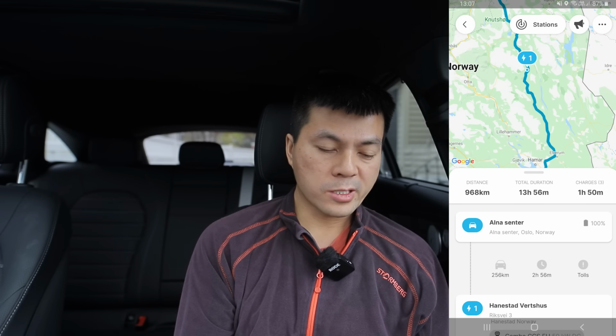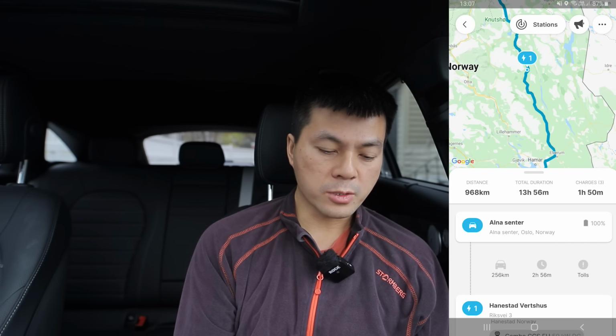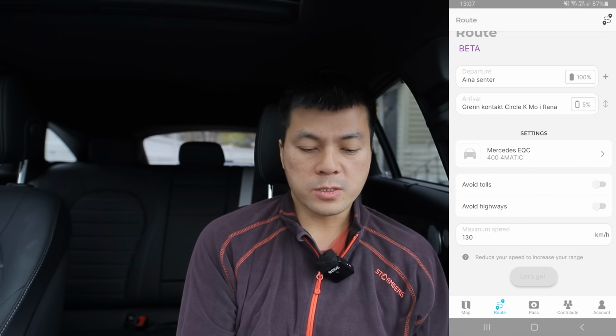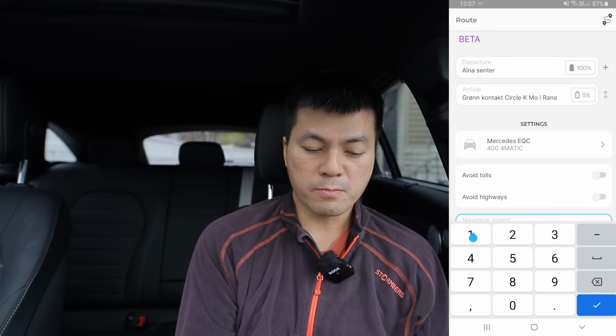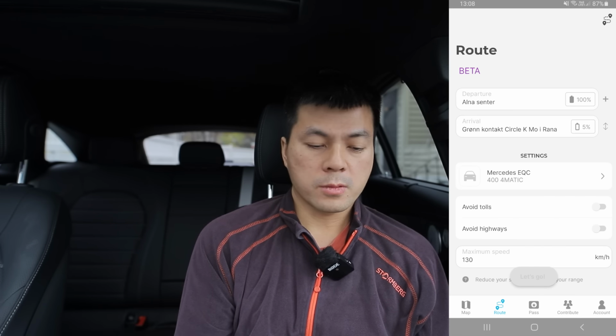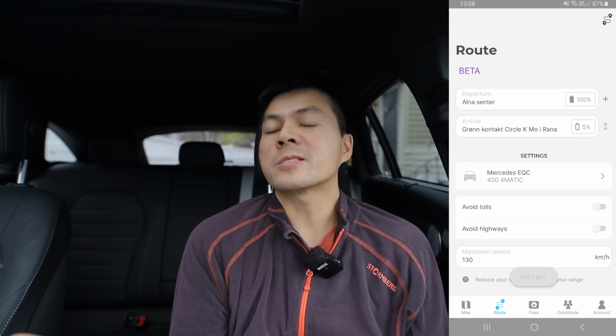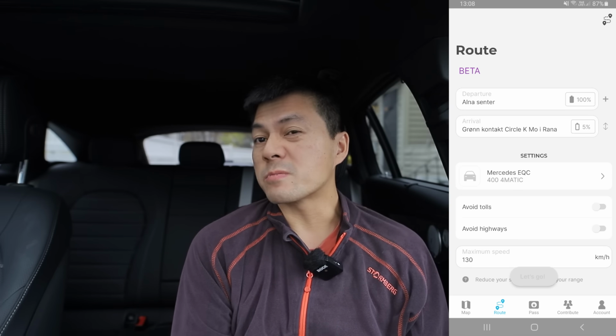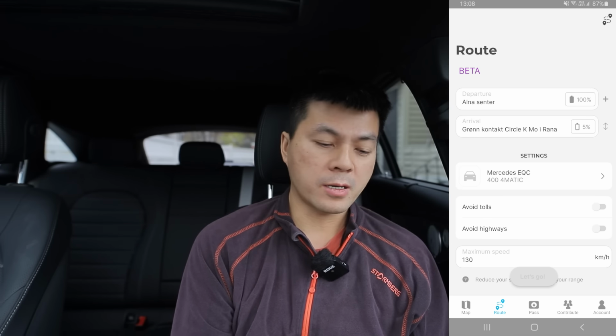But what this app cannot do is go higher on the speed limit. So you see, it assumes that you will drive at the speed limit. This is just maximum speed. You can say, well, you don't want to encourage people to break the law and go over the speed limit, but let's be realistic here. Most people on the road tend to go a little bit over the speed limit, or many people.